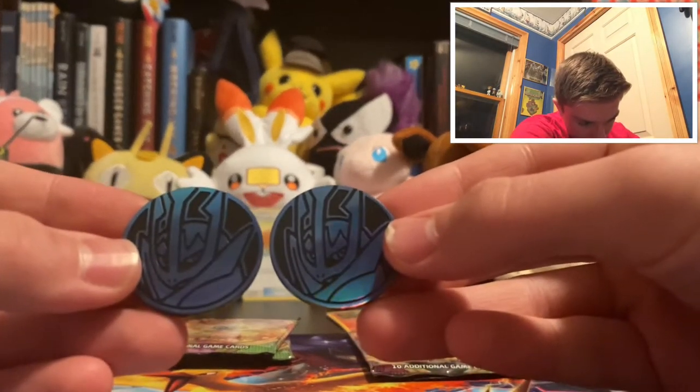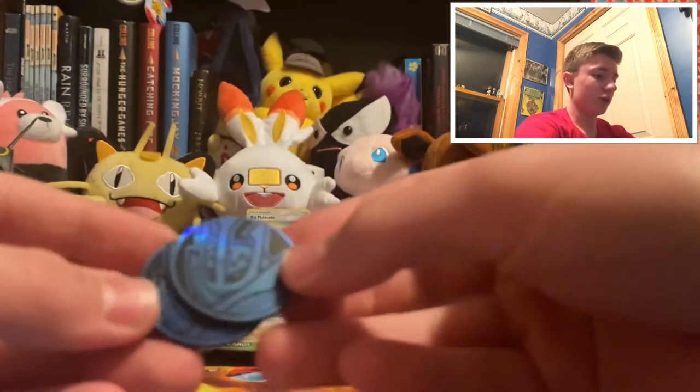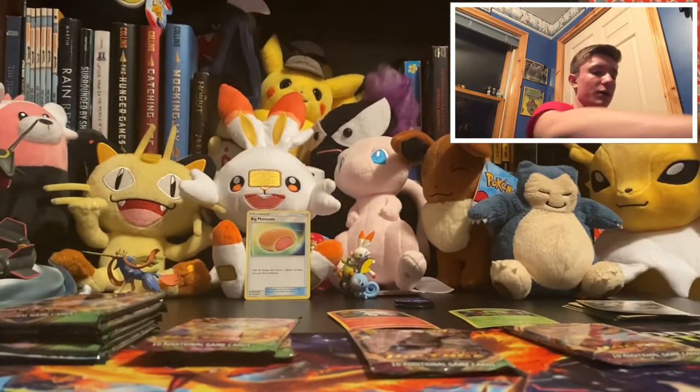Focus. There we go. I might give one to my brother because he likes water types. I don't know if he likes Empoleon. I'll have to figure that out. Anyways, let's start.